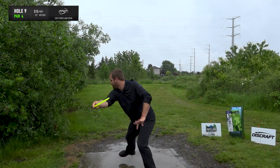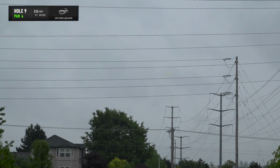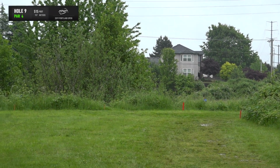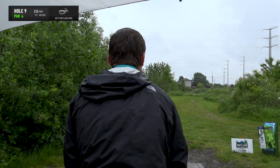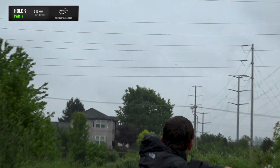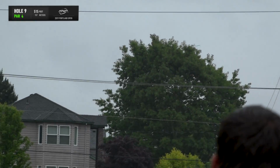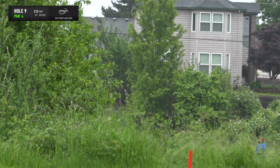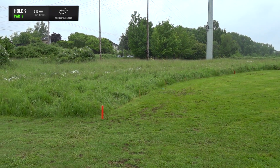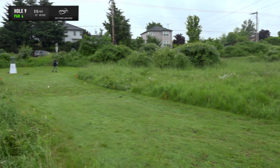Austin Hannum, I believe he's reaching for a predator here. Yes, he is. A Z1. And that is right in the middle of the fairway. KJ USA. He's throwing actually D1. And he ripped this thing, Seppo. Come on. Yes, that's safe. That is officially a perfect drive.